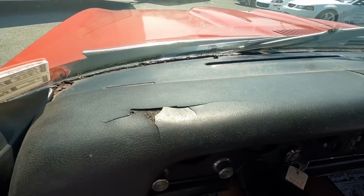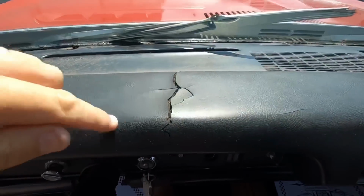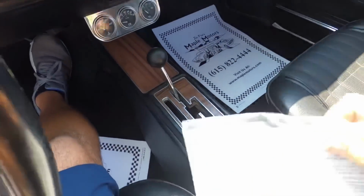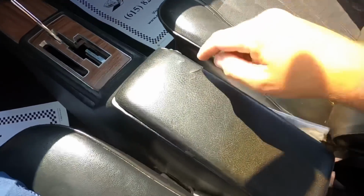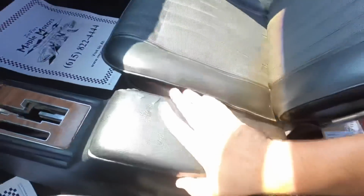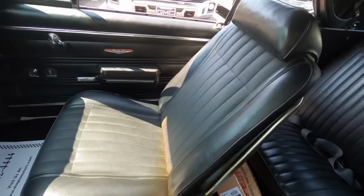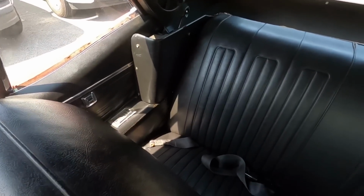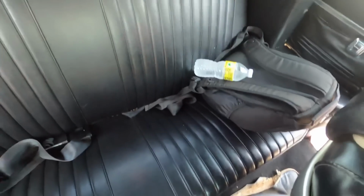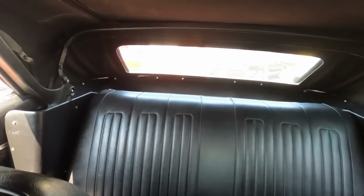Coming across the dash, you do got some little cracks. It's not in perfect shape. The console does have a few little cracks here. Missing the guts. The seats, you know, they're actually in pretty good shape. Get some extra parts in the back. Looks like some old visors. We don't have the visors up here, so those are the ones that were inside the car. Looking on the top here, it's in pretty good shape.